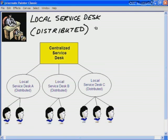The second model is the local service desk model or the distributed model, which typically is going to be an evolution from the centralized service desk. This model still has a centralized service desk, but you're often going to spread these distributed service desks across several sites, floors, buildings, or even across different locations in a metropolitan area, network, or internationally. The goal here is to get the service desk very close to all end users. But you're going to have multiple service desks.